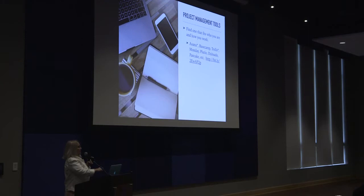I can see Monday, Tuesday, I can move things around. I love Trello. I've tried Basecamp, I didn't like that one either. There's Monday, there's Plutio, Dubsado, Pancake. There's a gazillion. You have to try them, use the free trial, try them out. Find one that works the way you like to work and the way you think. But you've got to use something to manage your projects.